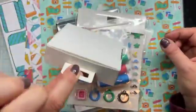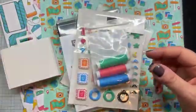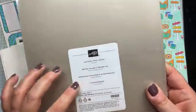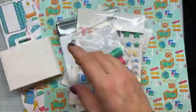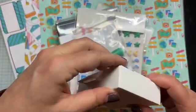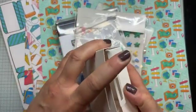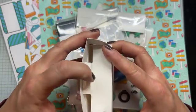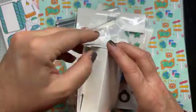And then look at this. It's a tiny little suitcase treat box. Is that not adorable? They come in a pack like this. It's called the suitcase treat boxes. They are food safe, and there's 12 in a pack. So this is how they come. And then this is what they look like when they're put together. And then to open them, you just slide them like this, and it opens. Really easy. And then to close it, you just slide that through and then put your little tabs in like this.